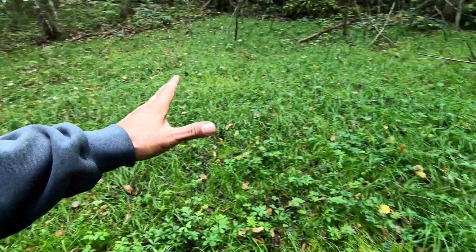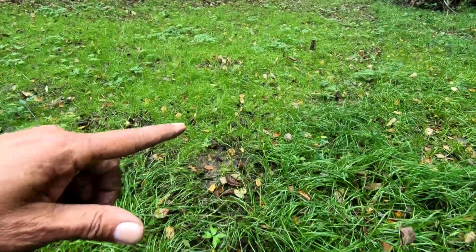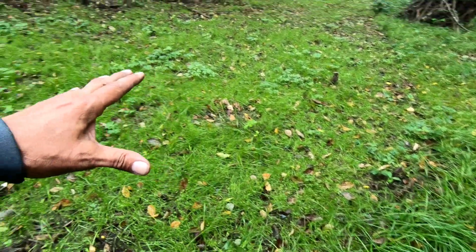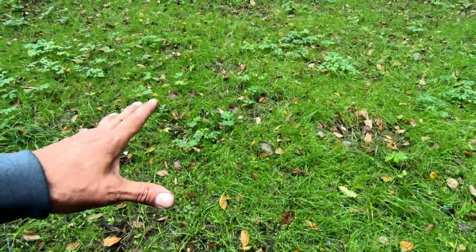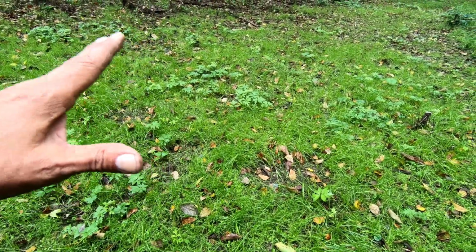Yeah, this is really filled in well. Really nice. You could see the difference in height here. This is pure perennial rye. This is Wisconsin DNR mix, which is perennial rye, annual rye, and creeping red fescue.